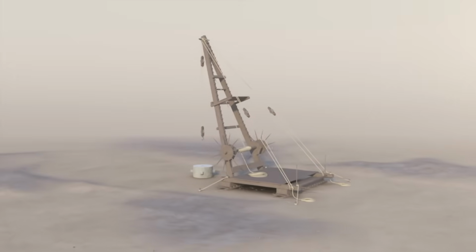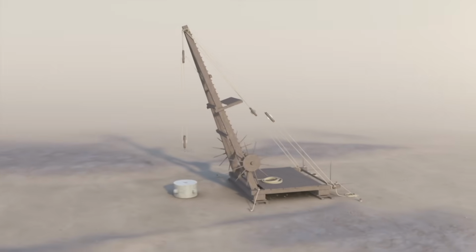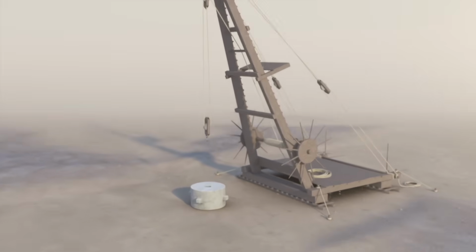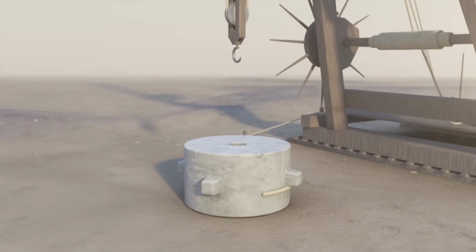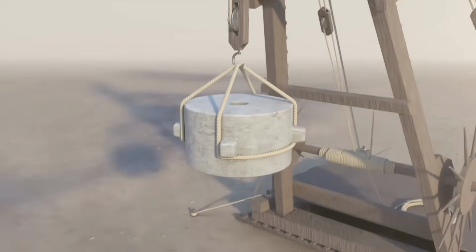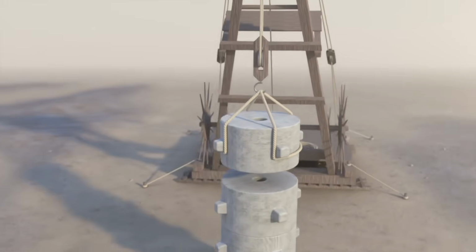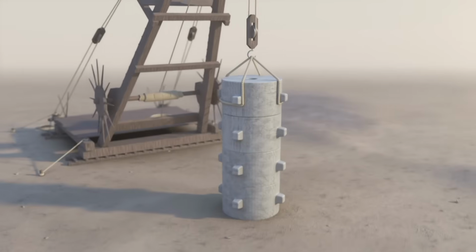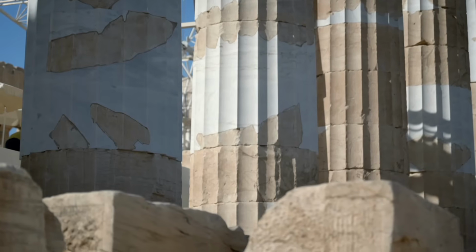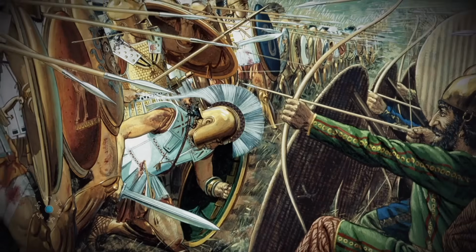The Greeks possessed very sophisticated hoisting devices. Wooden cranes capable of lifting 10-ton loads at a height of nearly 8 meters, the equivalent of a 3-story building. The protrusions were then used as a fastener to lift the blocks with ropes, in order to arrange them on top of each other with precision. Once the columns were carved, the protrusions were removed.